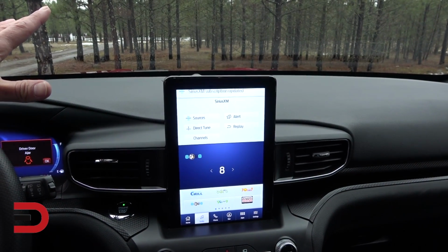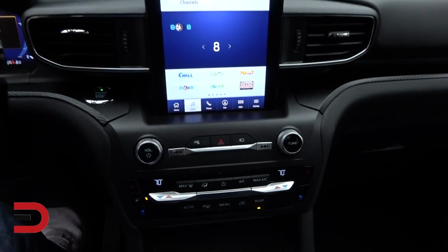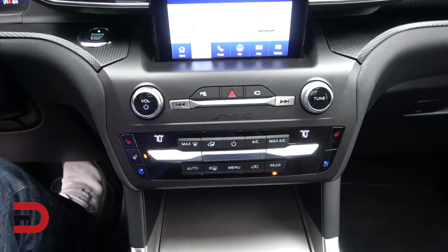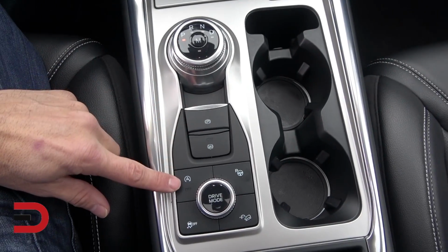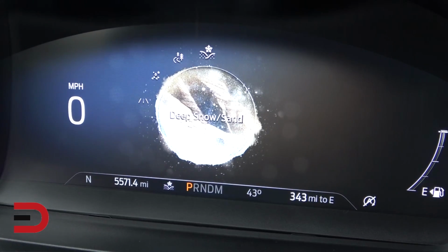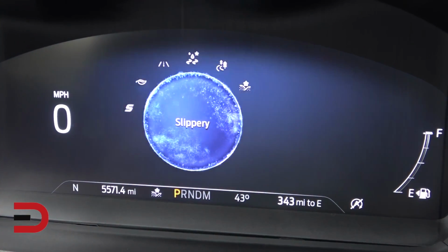It does have Apple CarPlay and Android Auto for 2020. Climate controls down below, just to give you a look at how it lays out. Dial for our 10-speed automatic. Automatic park brake. You got the auto on and off. Drive mode options here. First off, we have deep snow and sand. We've got trail options. Slippery.